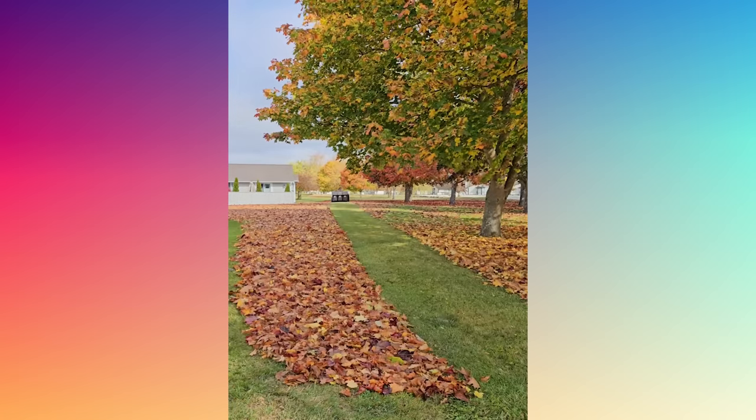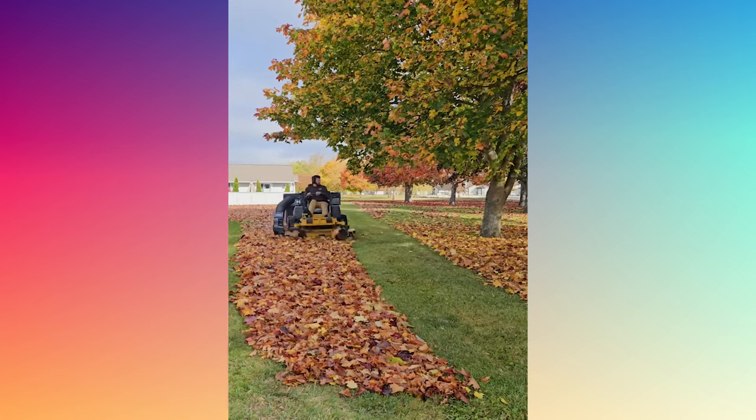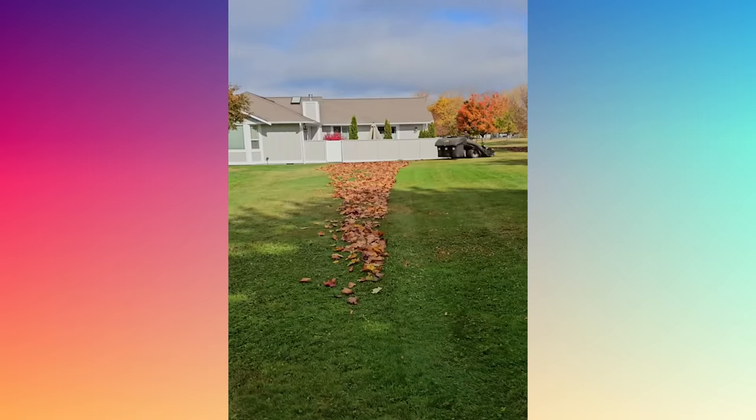With the beauty of fall comes the struggles of cleaning the fallen leaves. This machine eases the burden, allowing you to enjoy the beauty in your garden without worrying about the hassle of cleaning them up.